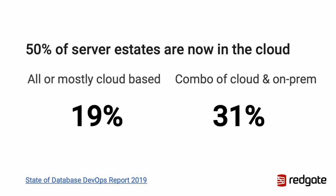And the tooling for this, we want to unify as much as possible. And I'm curious how much cloud adoption you're seeing, William, in your area.